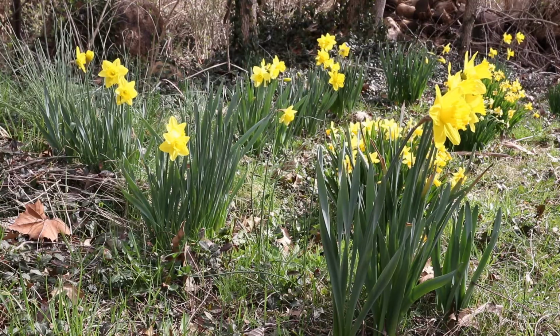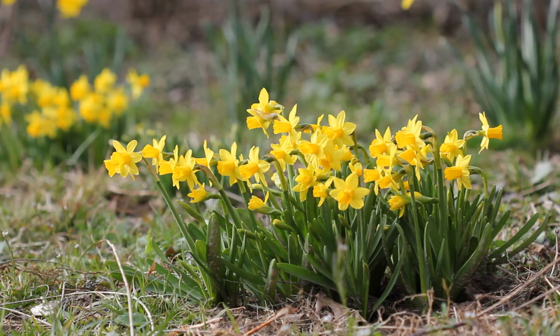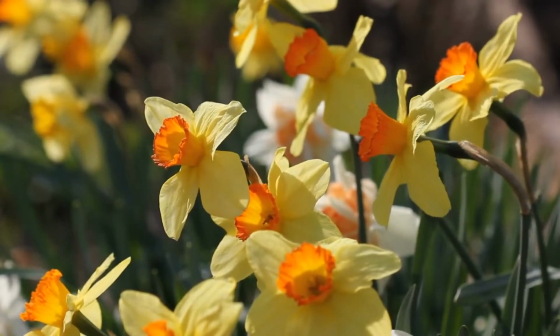These daffodils are some of the only evidence left that somebody once lived here and planted these flowers. Now we're back in my yard, and I hope that my daffodils will endure as long as the ones that I just showed you. Although daffodils are very tough and long-lived, sometimes they don't bloom as much as you would like them to. One reason for this is that they're not getting enough sunlight. Daffodils need 6 or more hours of sunlight every day.